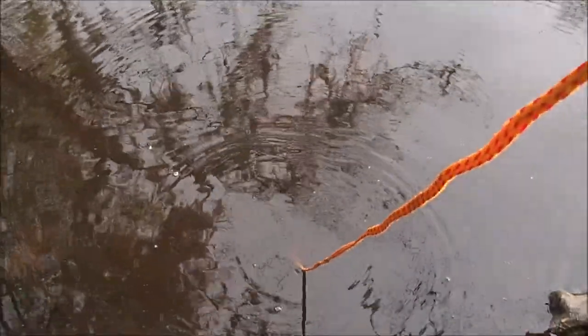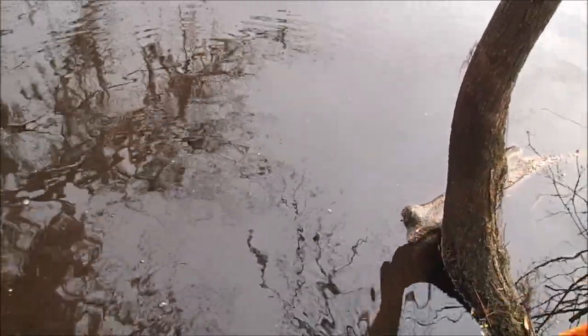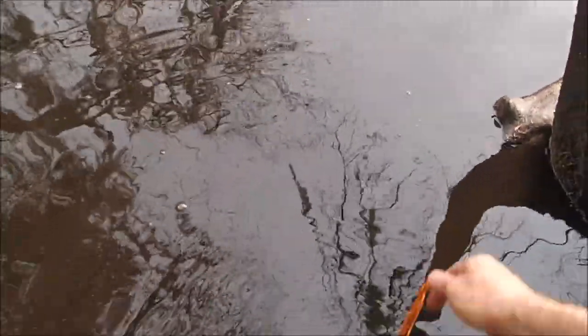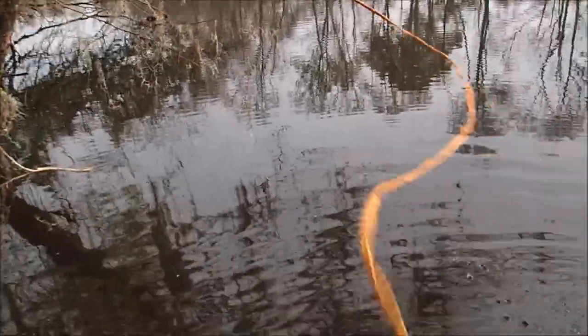If this was used as a bridge in the early 1900s, I mean, there should be other stuff in here that people would have thrown in. Although I didn't feel anything on that one, nothing on it. Let me throw it a little further this time because the bottom didn't feel like it had any logs on it. So let's go out that way.